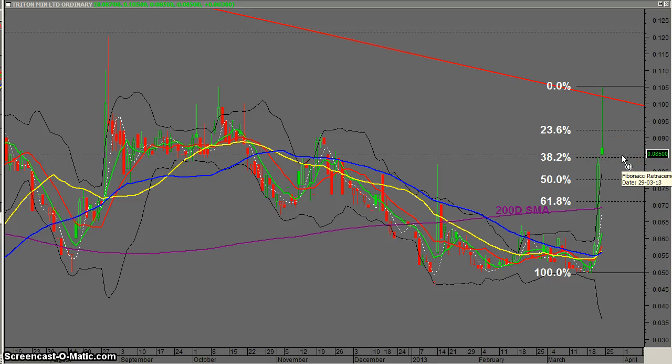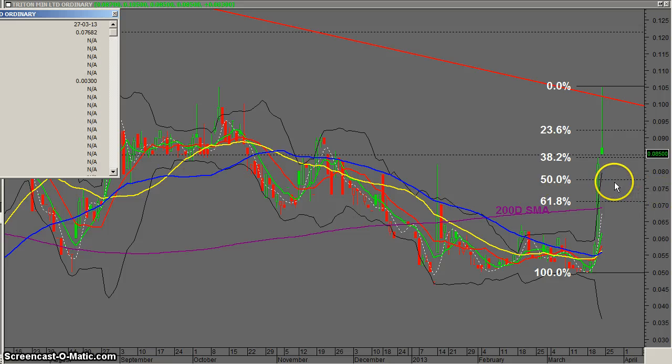That's old resistance now becomes support. Okay, running the fib level up from the high to the low on that run also gives a 38.2% fib level. Okay, but it's not a strong fib level. Okay, we've got the top of the Bollinger back here, and we've got, excuse me, we've got the 50% of that run at 7.7. Okay, and we've got the 61.8 back at 7 cents, basically. So with a candle like this, I'd really be thinking the lower levels will get tested beforehand, but that will still keep this golden cross in place.